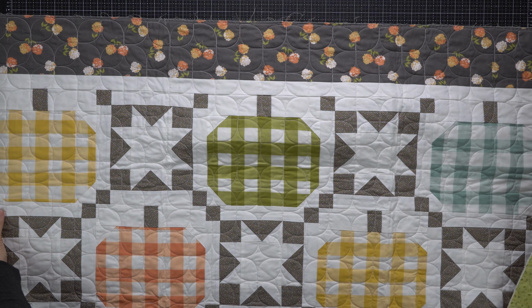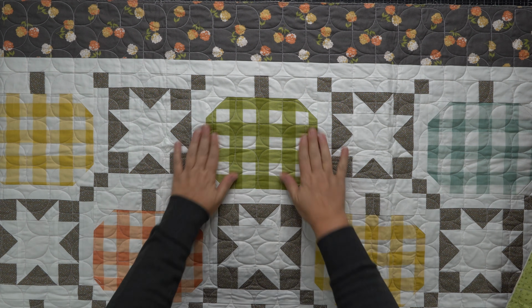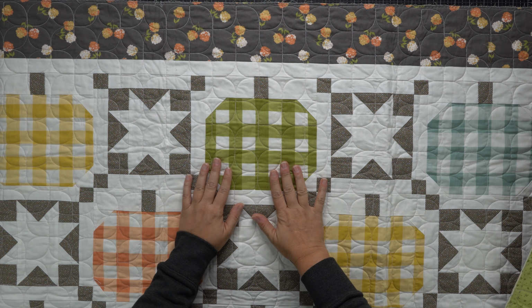But that is the Autumnal quilt. A super fun one to piece. It's really simple. These pumpkin blocks are nice and big, and once you straighten up that fabric, those are such fun blocks to make.